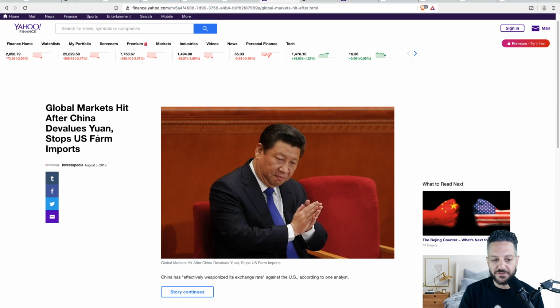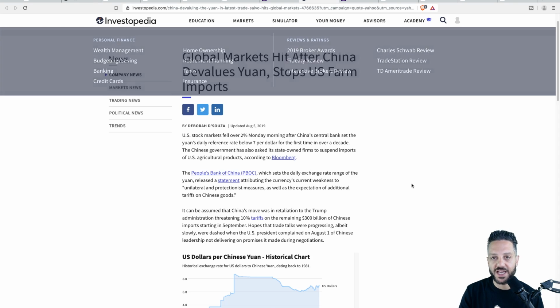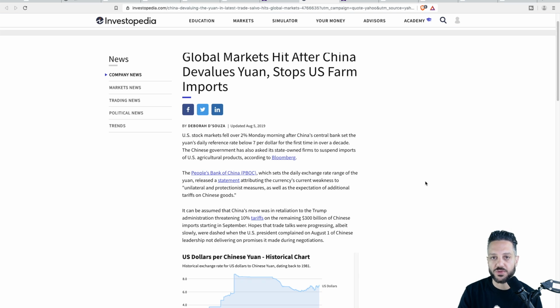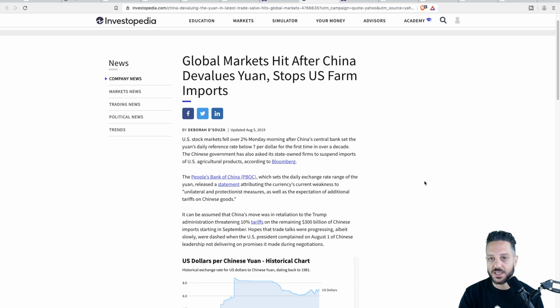You see here, China devalues their own currency, the yuan, and stops US farm imports. So in retaliation for Trump threatening to tag China with new tariffs on $300 billion worth of goods, China actually devalued their own currency. And yes, that might sound weird to you, but China has the power to manipulate its own currency. That is why the US is constantly accusing China of currency manipulation. It's because they do set their own exchange rates, right? The People's Bank of China sets its own exchange rate.